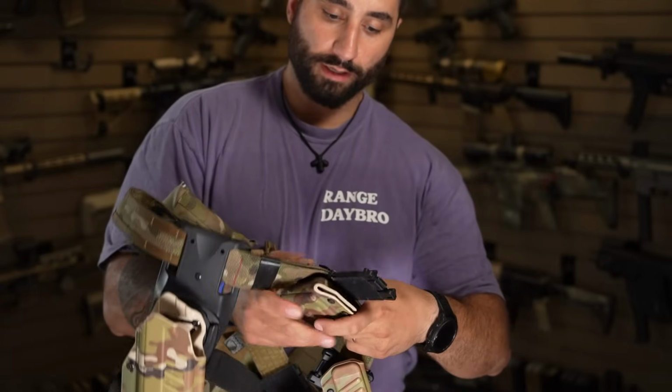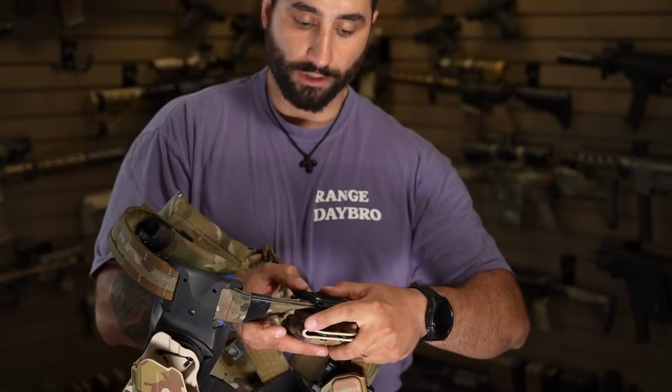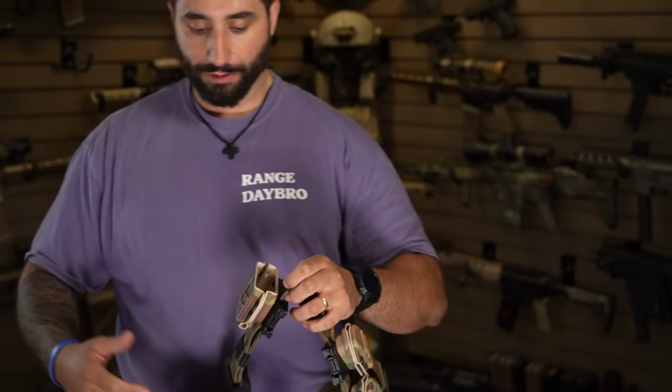It was a little bit of an experiment because, again, Will was running his in the front. His reason for doing so was because he's always in and out of vehicles, and so I wanted to try it out. A lot of people will say, well, how are you going to go prone with that holster in that position? And I can confirm it's really not that big of a deal.